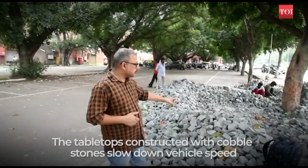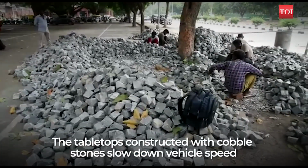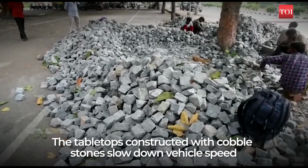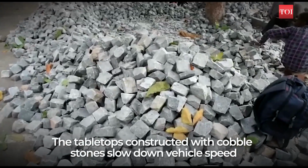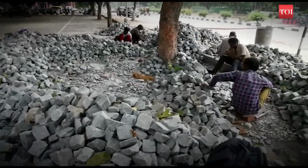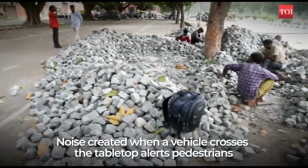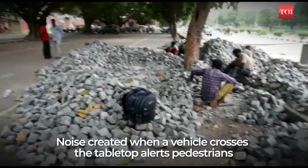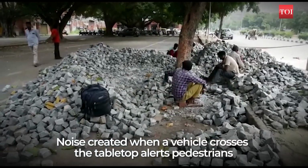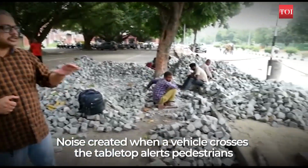The material which will be used in the construction of this tabletop is a unique material. Generally you see tabletops which are made up of cement blocks, but this one is cobblestone, which has a unique quality. When a vehicle passes on this, it makes a noise. The purpose of using this stone is to alert the pedestrians who are walking, so that when a vehicle comes, the noise it generates alerts the pedestrian.